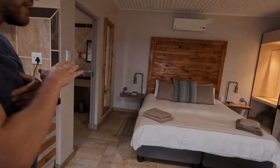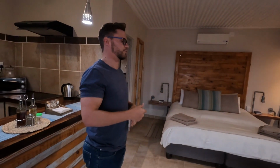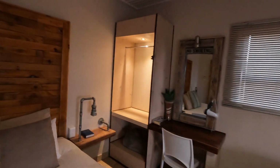So then straight forward, you can see there's a bed. It's a nice big bed. It's joined here, but there are different configurations of bed depending on what you want. On the right hand side there you have your mirror with your hairdryer. We've got some space to hang out some clothes.